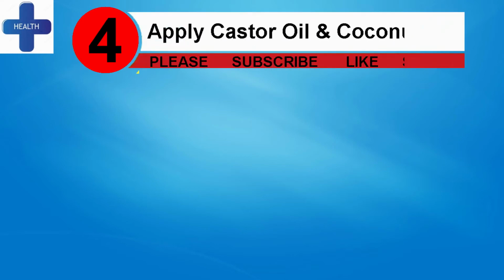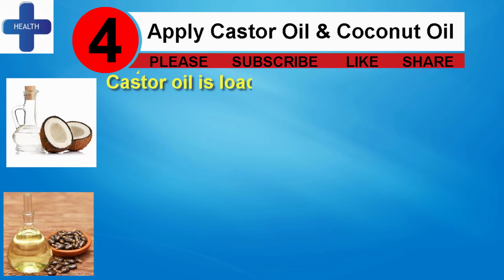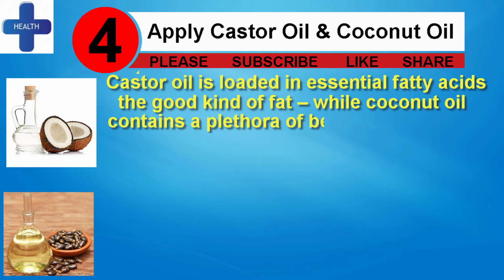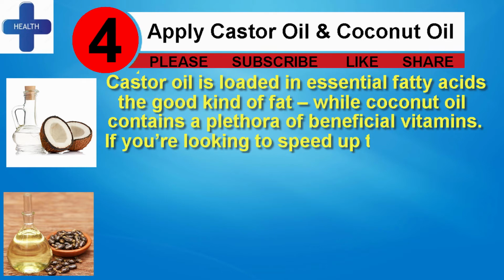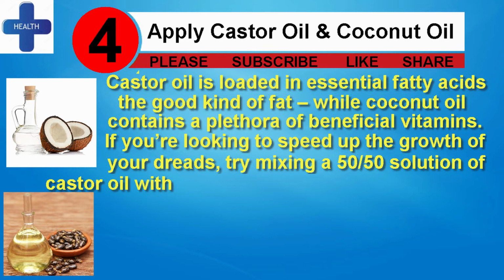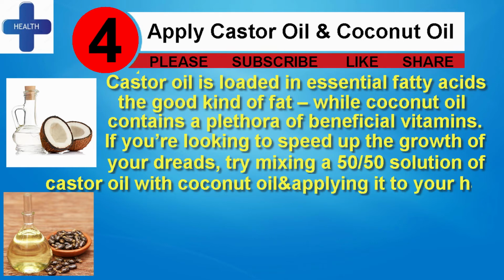4. Apply castor oil and coconut oil. Castor oil is loaded with essential fatty acids, the good kind of fat, while coconut oil contains a plethora of beneficial vitamins. If you're looking to speed up the growth of your dreads, try mixing a 50-50 solution of castor oil with coconut oil and applying it to your hair.